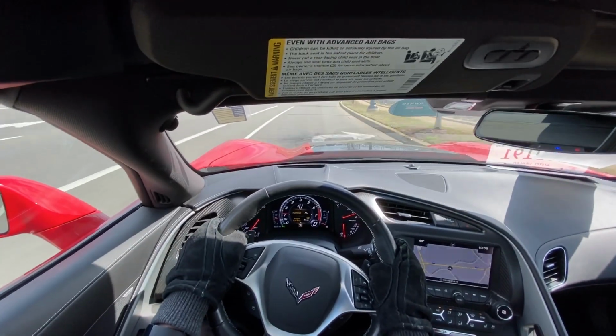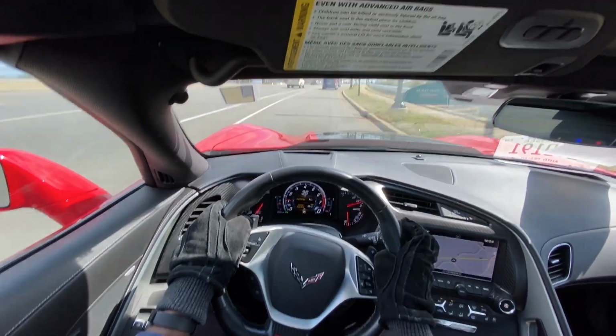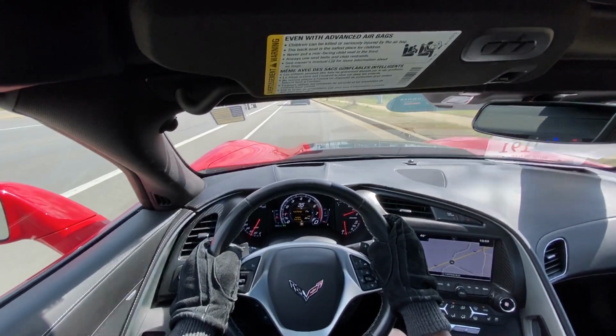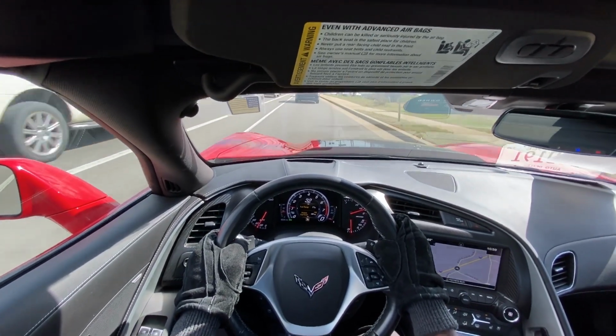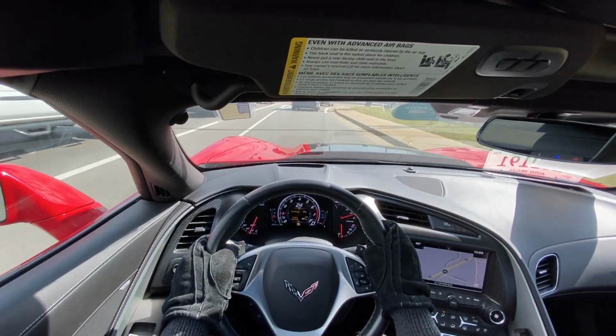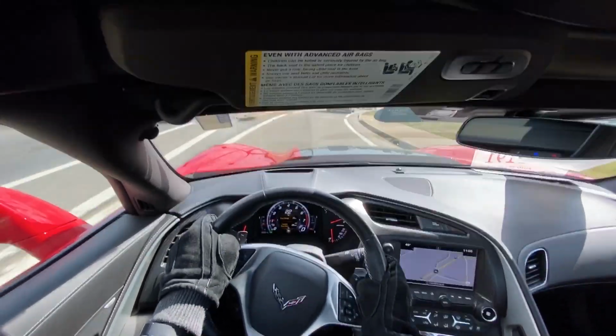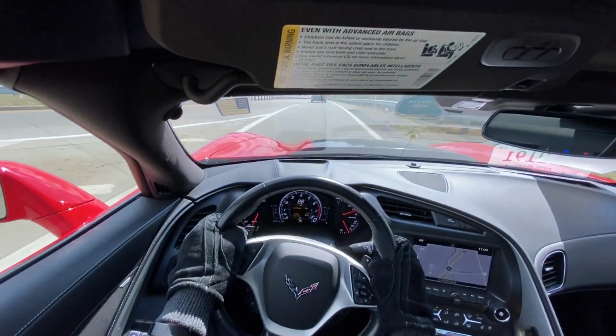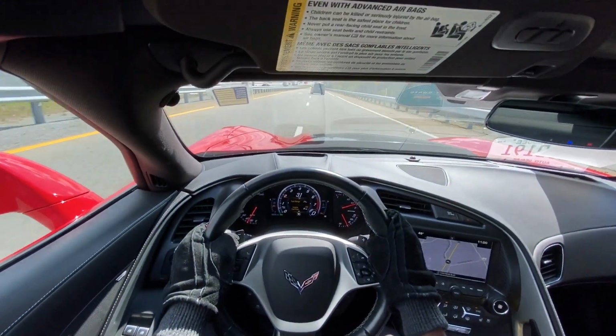And the thing I like about the rear wheel drive front engine Corvettes is they're always wanting to just give you a little bit of slide, especially the Z06s. I barely gave it any throttle and I felt the rear end trying to give in. So it makes these so fun. I'm gonna open up a little bit.